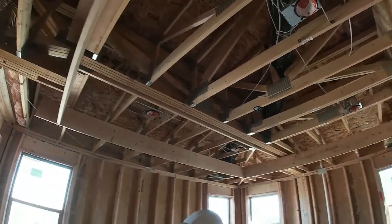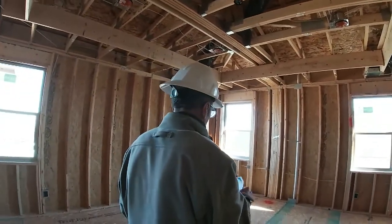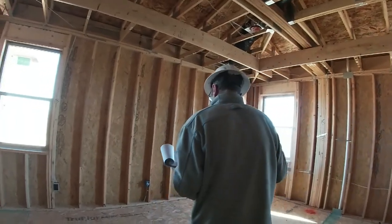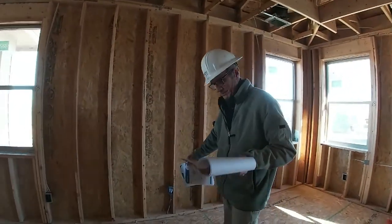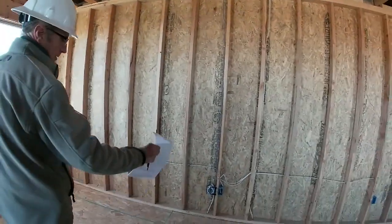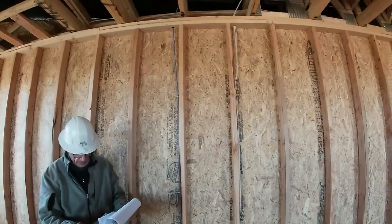From a low volt standpoint in the master bedroom, we got two. We got a CP and a UP. CP located on the exterior wall, and then UP is located on the adjoining laundry wall. Standard outlets around the room.